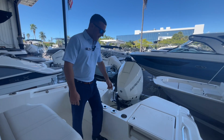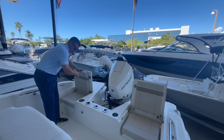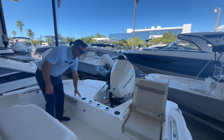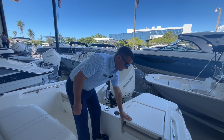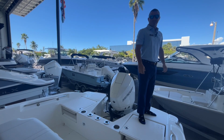Starting with the stern of the boat, we have these two jump seats that pop up, as well as two cup holders and three rod holders. When you aren't sitting in them, you put them down. It allows for easy walk-on access or fishability around the boat.